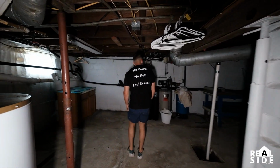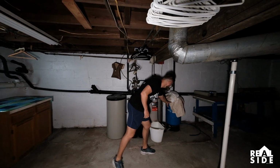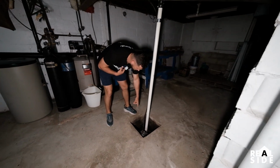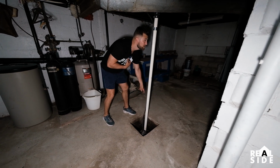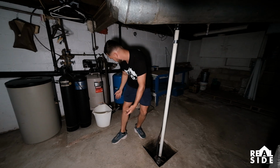Got a water softener system, maybe not new. There's your wellhead. If you ever see these blue pumps, that's going to be your wellhead. And then we also got some sort of a flood pit here. You've got your condensate line coming from maybe your furnace. They did it underground maybe. And then another one maybe for your water heater, but something's draining into here.